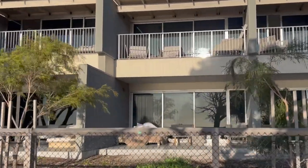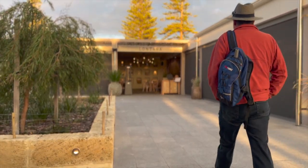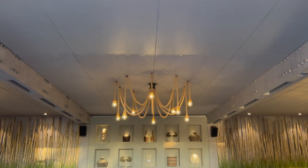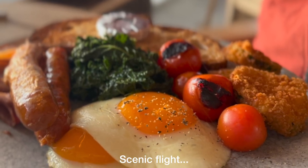And we dragged our bedding outside this morning to watch the sunrise. We didn't sleep there. So we're back at Lontara having breakfast, and we check out today at 11 o'clock, and then we're off on a scenic plane ride. Scenic flight. Check out the island from above.